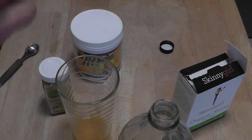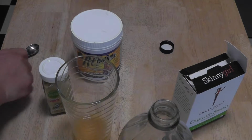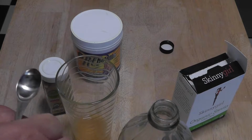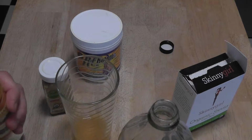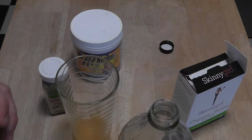Now, you want some cayenne pepper, okay? This is organic, even though it's not labeled on this label. I buy it in bulk. I'll provide a link to the cayenne pepper that I buy in bulk. What you want is 90,000 IU heat units, they call it. So you want 90,000 in this. And you want a half a teaspoon.